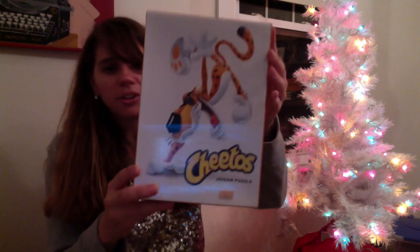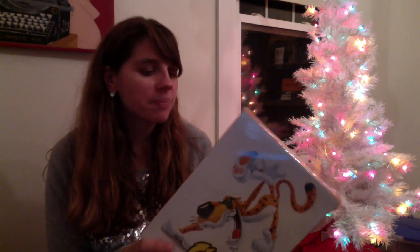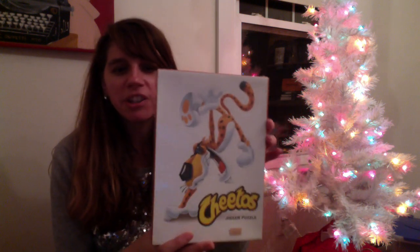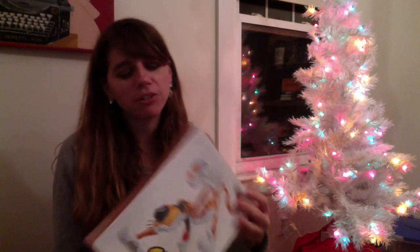Got a new sealed Cheetos puzzle. There was no barcode on this, but I looked it up and I can sell it on Amazon. I paid $3.99 for it. And somebody added a listing for it. The picture with it is kind of a horrible picture, but it'll probably still sell. I don't know if this was like a premium with Cheetos, like you sent in barcodes or something and got this puzzle, or where it came from because there's just no barcode or price or anything, other than the thrift store price on it.